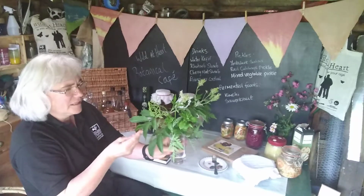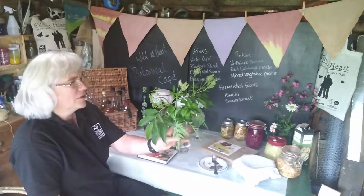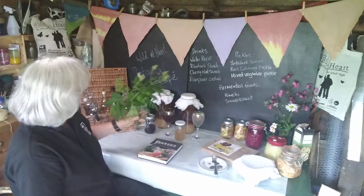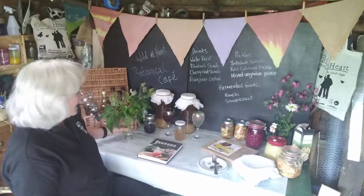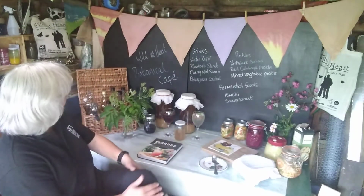Elders are very distinctive, very strong smelling plants, so if you know of a good elder tree that you can collect from, that'd be fantastic. So look out on our Facebook page, Wild at Heart, Sheffield and Rotherham Wildlife Trust, for that. Jess will share the photos.